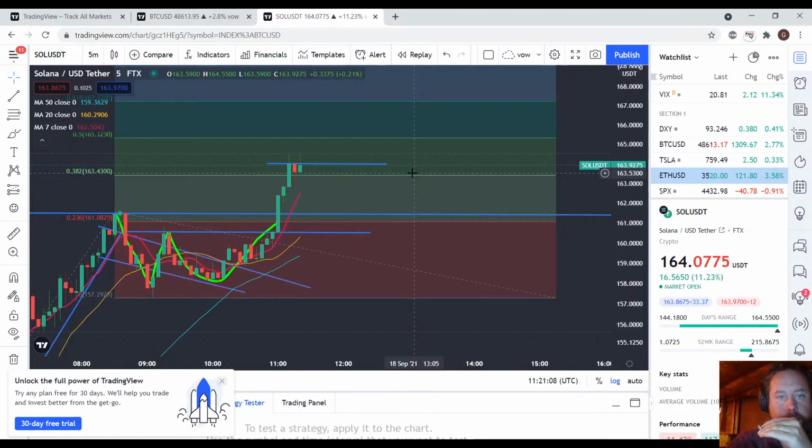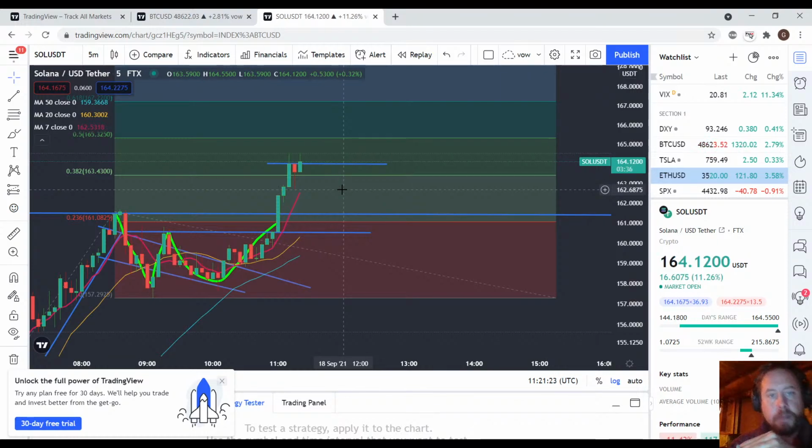Seems to face a little bit of resistance here as we go into the prior swing high, and we got a double top. I think it will be broken. Double tops are to be broken.